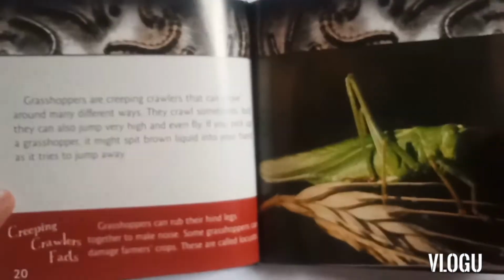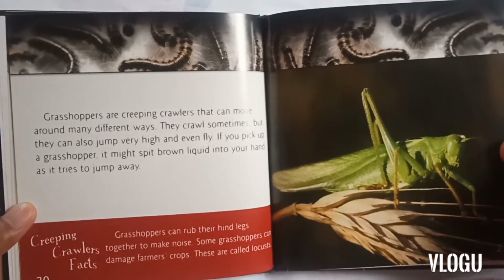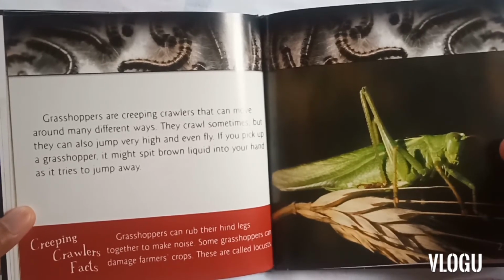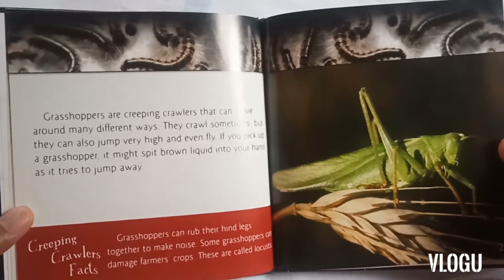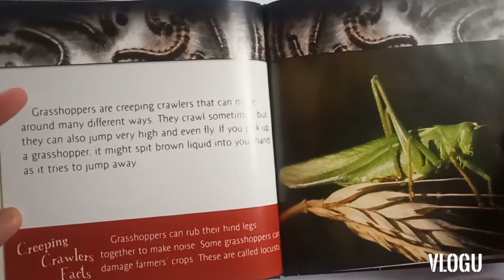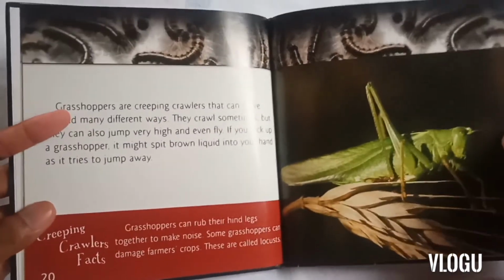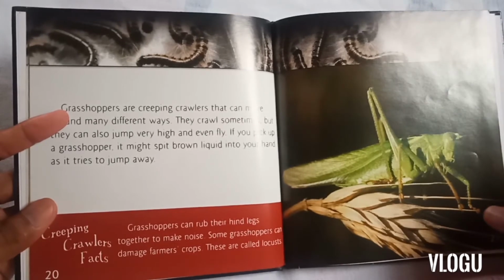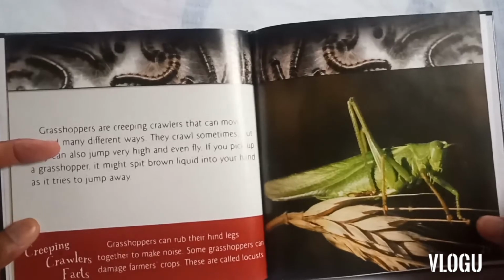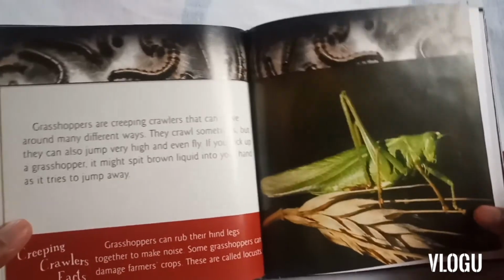Grasshoppers are creeping crawlers that can move around many different ways. They crawl sometimes, but they can also jump very high and even fly. If you pick up a grasshopper, it might spit brown liquid into your hand as it tries to jump away. Creeping crawler facts. Grasshoppers can rub their hind legs together to make noise. Some grasshoppers can damage farmers' crops. These are called locusts.